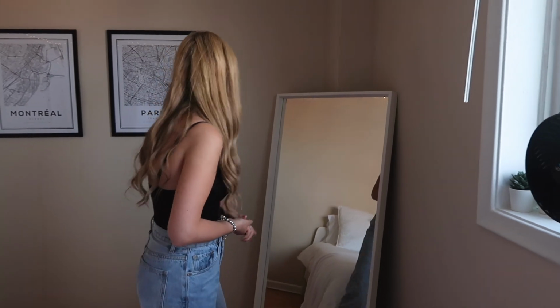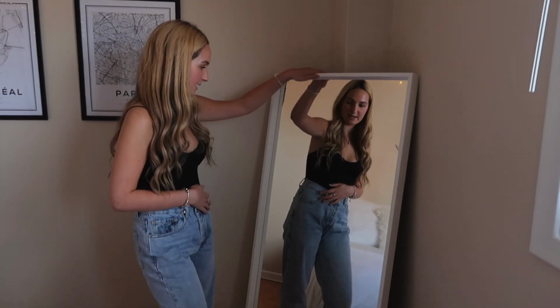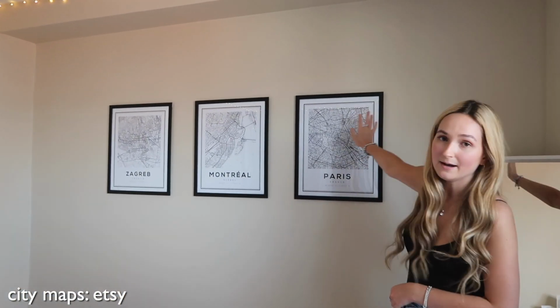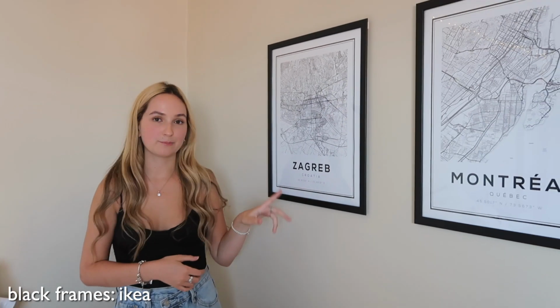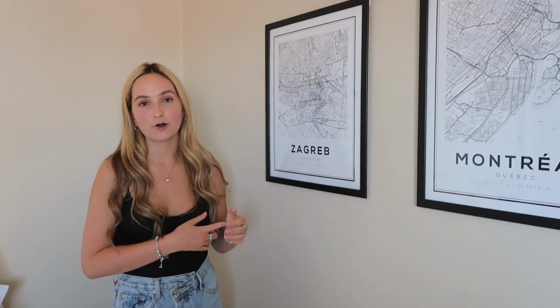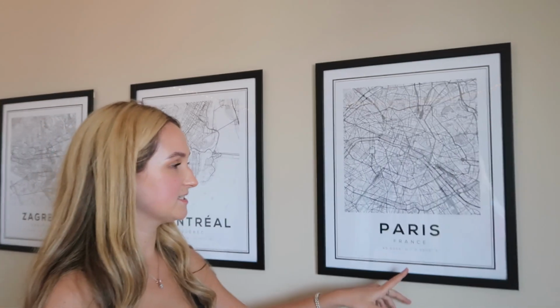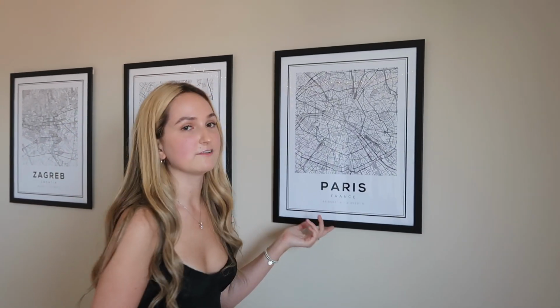And then we get to this corner, so I have this huge mirror from IKEA, which I love so much. Like I love having big mirrors. And then on this wall, I have these 3 city maps. So this first one is of Zagreb, Croatia, and that is where my mom was born, and I've visited there a lot. And then I also chose a Montreal one because, as I said, that's where I'm from. And then the last one is Paris because Paris is like my favorite city in the world.